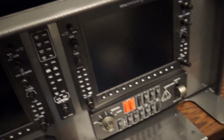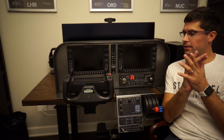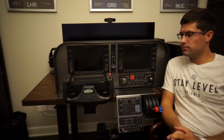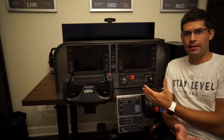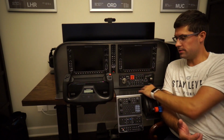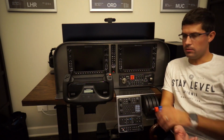A few different variations of this. We could do a VirtualFly yoke, VirtualFly TQ3 throttle. We could also do the Honeycomb Alpha yoke if we wanted to as well. So this is basically a modified Model 10, okay, from the perspective of this pedestal. This whole area is a lot wider, and then we have this whole custom pedestal here.